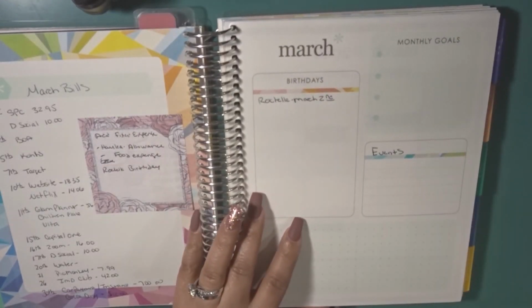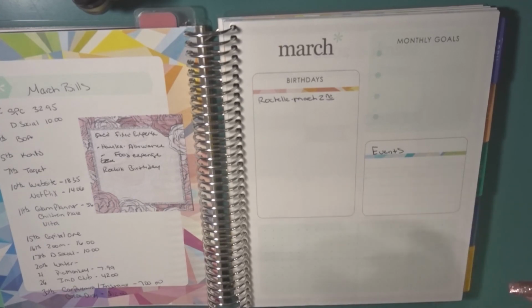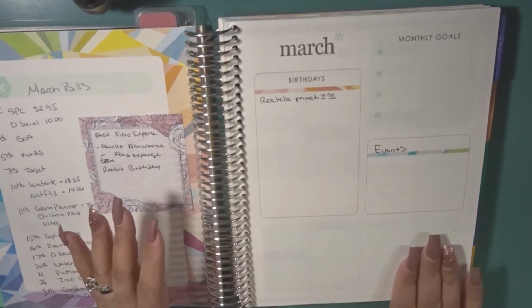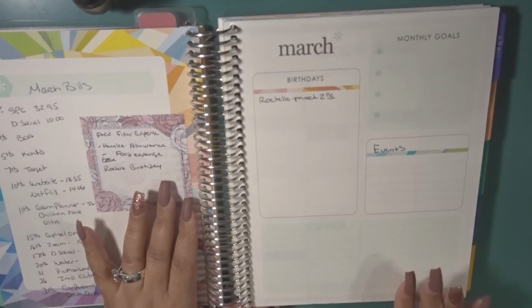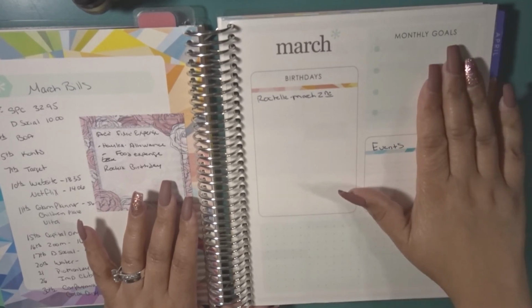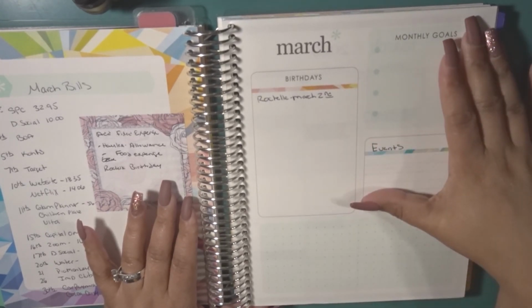So some of these are not going to have anything. But a lesson learned in February is that I need to account for those things that are coming up. Down here, I haven't figured out yet. I may do what I saved or what was over, like an overview of the budget for the month. I think that's what I may do. We'll see. Monthly goals, maybe some things that I want to pay off. I haven't figured that out yet.